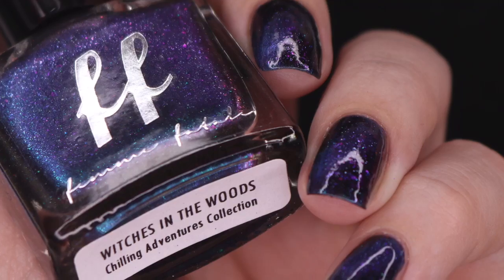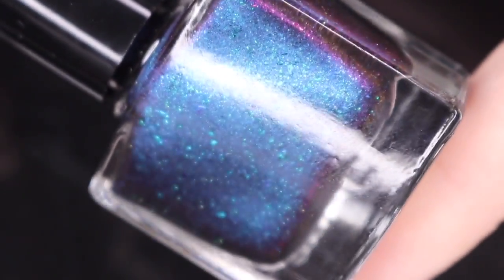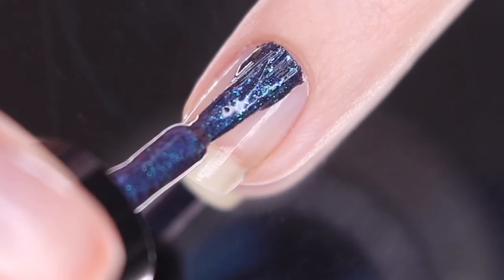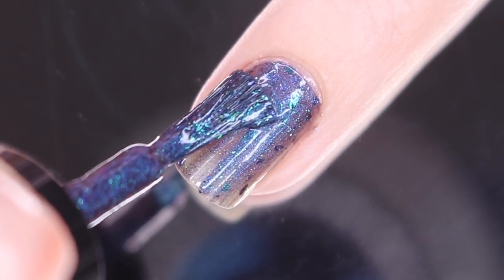So next up, I have Witches in the Woods, and this one is described as a dusty navy blue packed with chameleon chrome flakies that shift from green to blue to pink. So this is a blue to purple magnetic pigment and green to purple shimmer in there. There's also a smattering of deep emerald green. So this one is super, super intense.